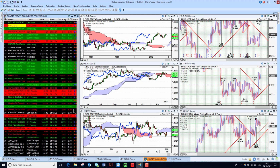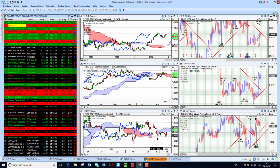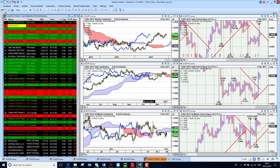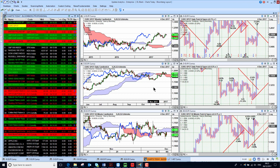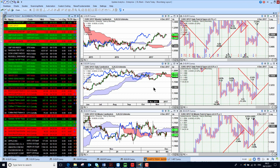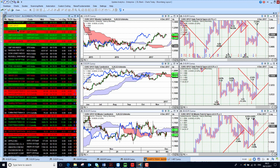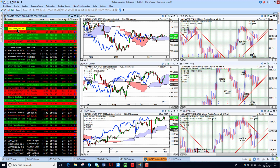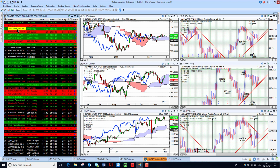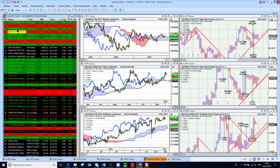Euro, much the same. It's euro dollar looking a little bit weaker, finding resistance here on the cloud. So again, we may be making a transition to the downside. Could mean we're seeing the months ahead with a stronger dollar, a weaker euro, but it's still a bit early to call. Looking at the Japanese yen, the dollar looks very strong here, bullish above the cloud on all three time frames, so weaker yen there.